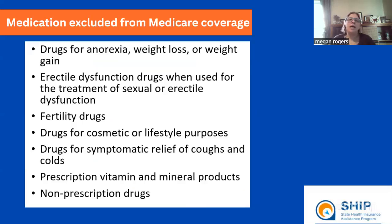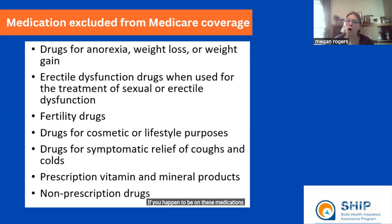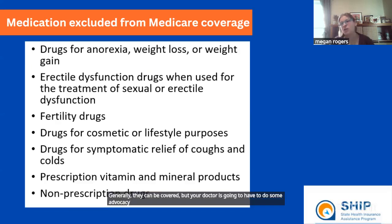So let's talk about some medication that is excluded by law from Medicare. Now, these drugs are excluded for the reasons listed. If you happen to be on these medications, but you're on it for another medical reason, generally they can be covered, but your doctor, or the doctor's office, is going to have to do some advocacy and report why you're taking that medication to the plan. And we're going to talk about some of those fancy terms like step therapy or prior authorization, that you may need some assistance with your doctor. I think that's on the next slide.